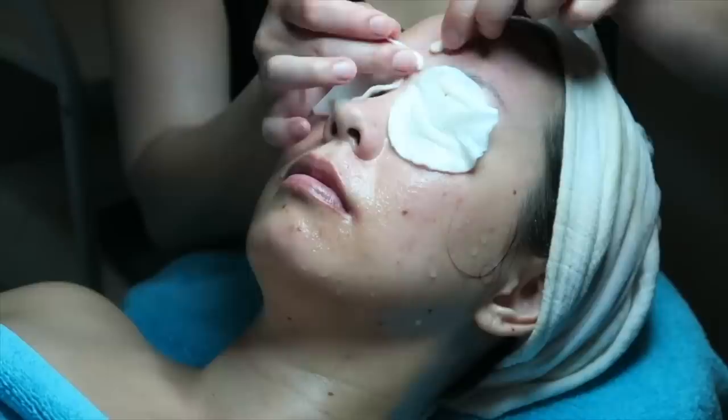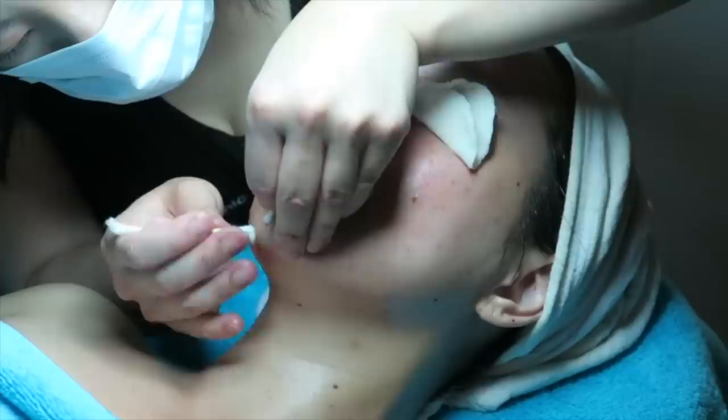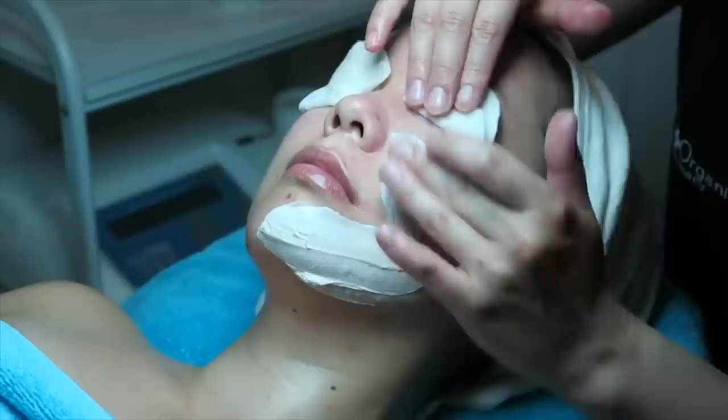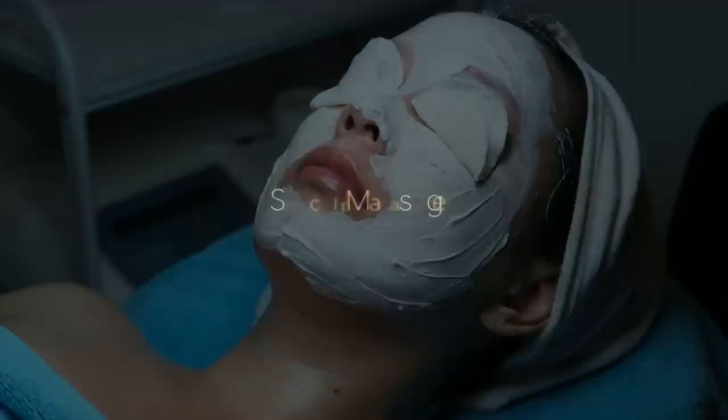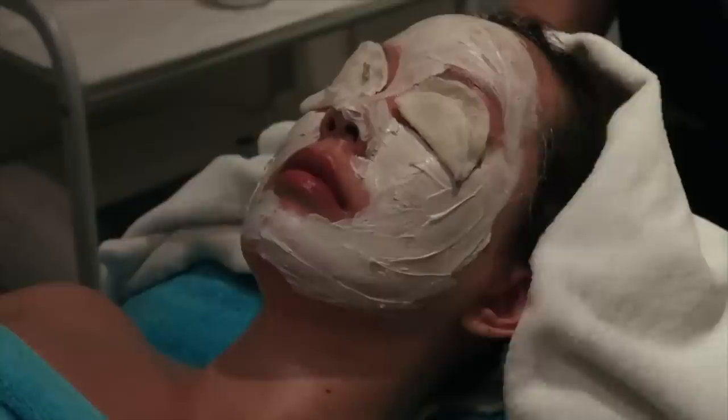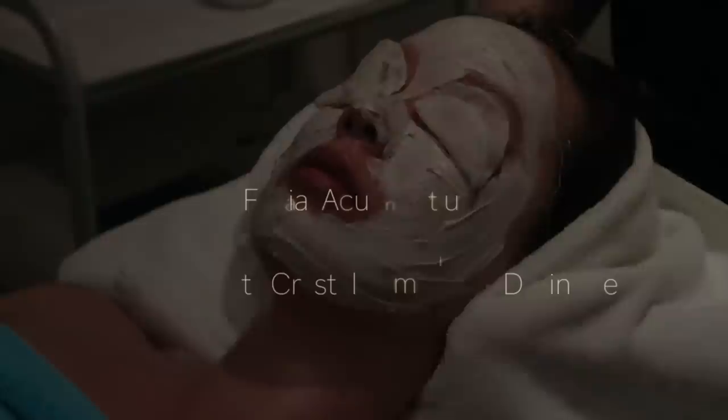Once the steam is turned off, it's time for extractions. This is probably one of my favorite things to have done during a facial because nobody can do it like a professional. Really get rid of that gunk, those blackheads, all of the nasty stuff. The seaweed clay mask helps close the pores as well as detoxifies my skin. While this amazingly luxurious cooling face mask is on my skin, I'm getting a wonderful scalp massage. If you've never had one, it's superb.